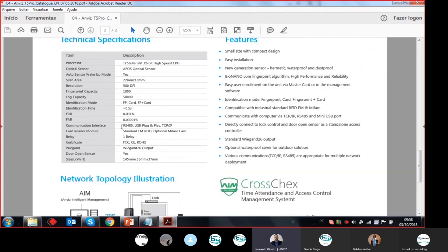What else? RS485 communication, the serial 485 communication. It's important to communicate with our slave device, the T5S. It's a kind of extension of the master. So you can put the slave on the other side of the door to control both sides. And to make it, we use this communication, the serial 485. It's very easy to use and sometimes can be a very convenient system to control both sides of the door with no need to use a button to leave the controlled area.